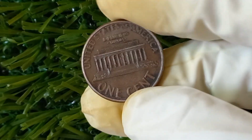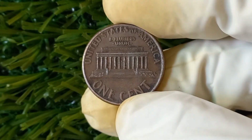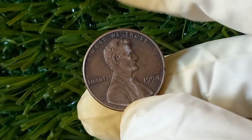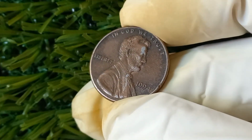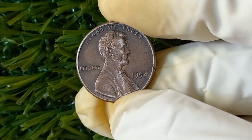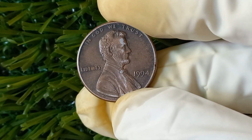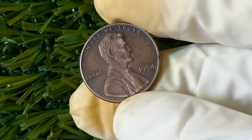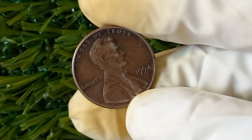Now, you might be wondering, wait, I have a bunch of 1994 pennies without a mint mark. Does that mean I'm rich? Well, not quite. While most 1994 pennies are worth only face value, this rare one is an error coin, a coin that was struck differently from the rest, making it extremely valuable. This isn't just any ordinary penny. The valuable version has some serious minting errors that collectors go crazy for.